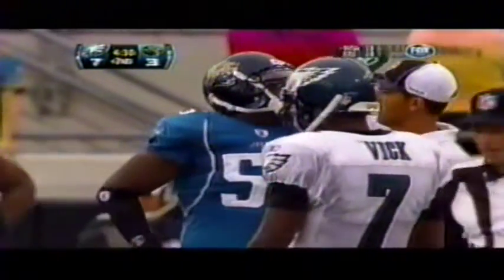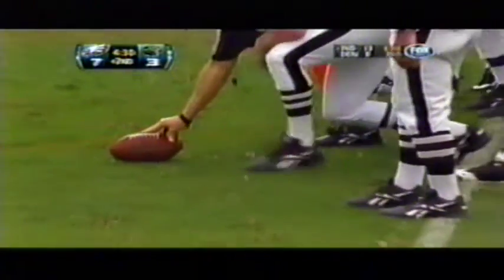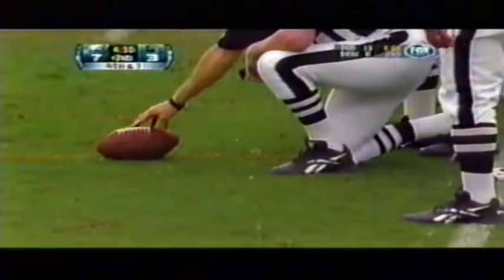I think right here, if I'm Andy Reid, you've got a weapon like Michael Vick. You've got the run pass option. I think I move him, I put him out there, and I give him an opportunity to go get a first down. As you can see, a long yard. And that's exactly what Reid is doing. He's sending in the call right now.